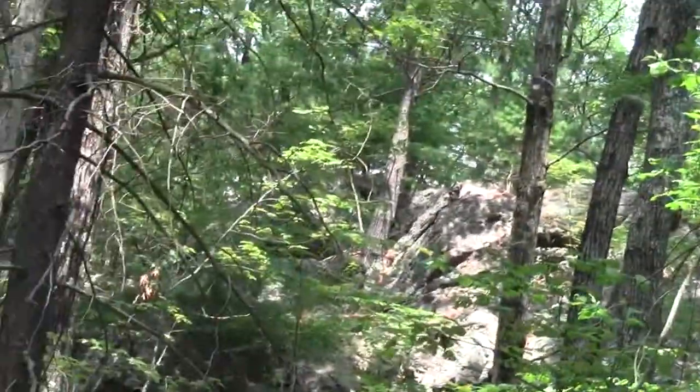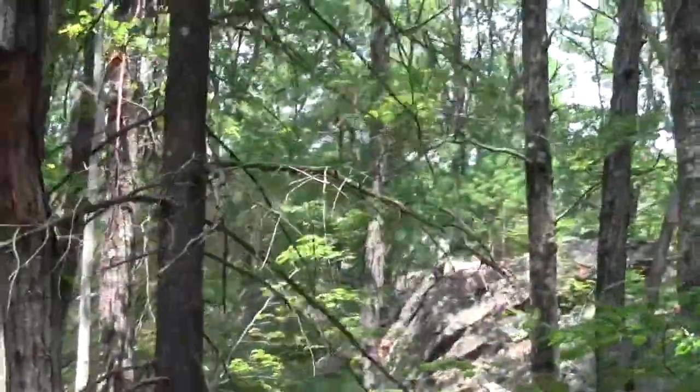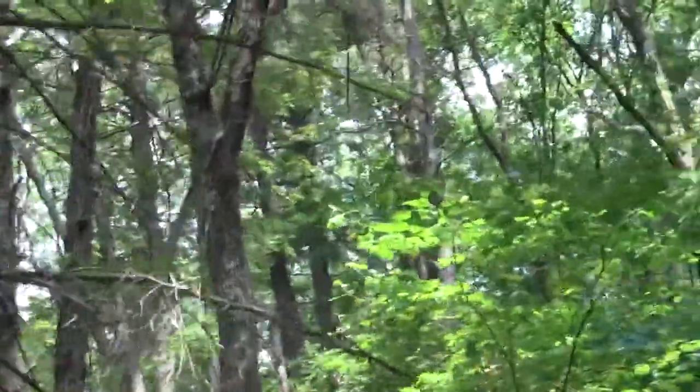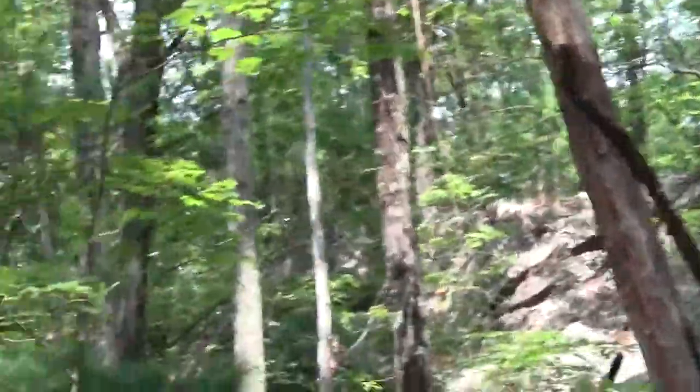I got all the way out to the road to figure out the trail layout and then came back a slightly different way to see if I could get down into this. And it looks like I more or less have.